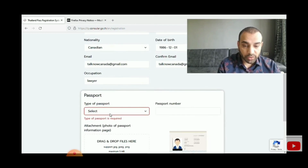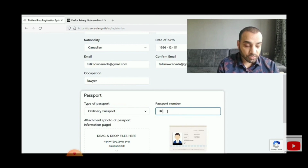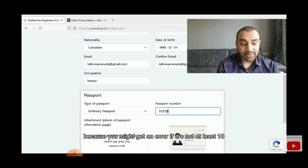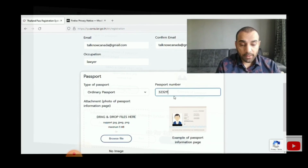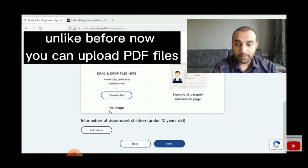Type of passport, ordinary passport. I'm not going to give them my real passport number. So I guess it should be number. Oh, here's another tip. Make sure that if your passport number isn't 10 digits, put a space at the end of it, then it'll accept it, because you might get an error if it's not at least 10 digits. So for this, I'm going to go ahead and upload a picture of my passport.